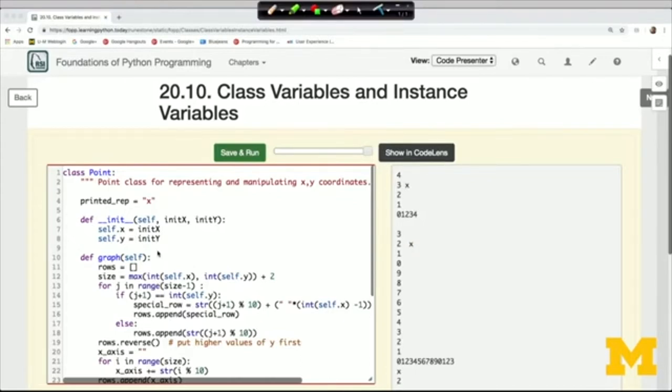So again, we have instance variables that belong to every particular instance, and we have class variables which belong to a class. Here, technically, there are three class variables. There's printedRep, __init__, and graph that all belong to the point class.